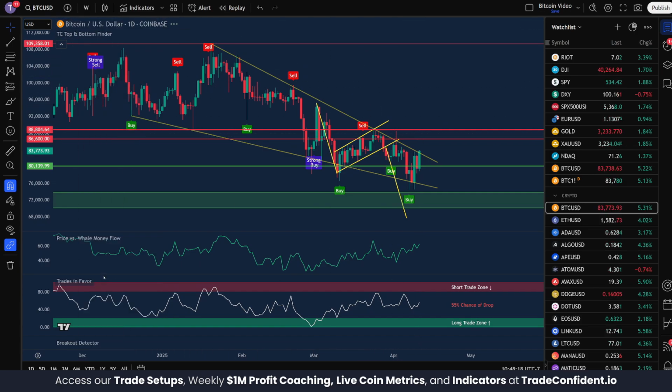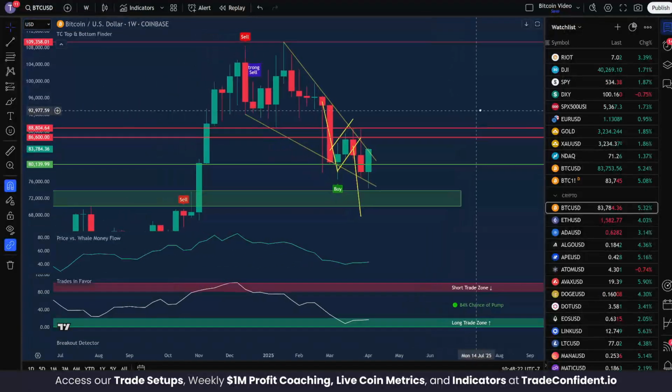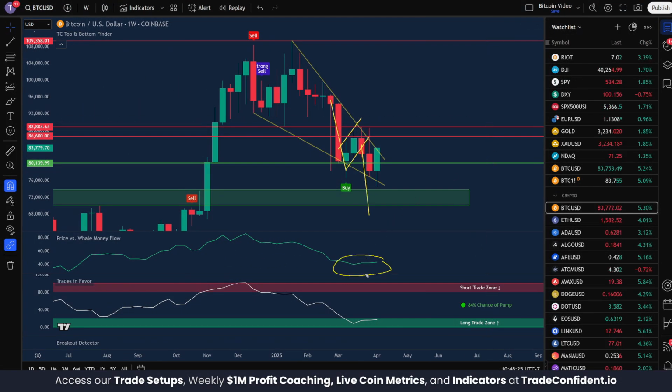Let's talk about the weekly time frame because this may give us some clarification. And what I want you to notice on the weekly is that price versus whale money flow is low. Whale money's just barely began moving into the market, and this wedge pattern looks due for a breakout. If on the weekly time frame whale money moves into the market, this is where we're likely to see much larger pumps, even as high as $109,000.